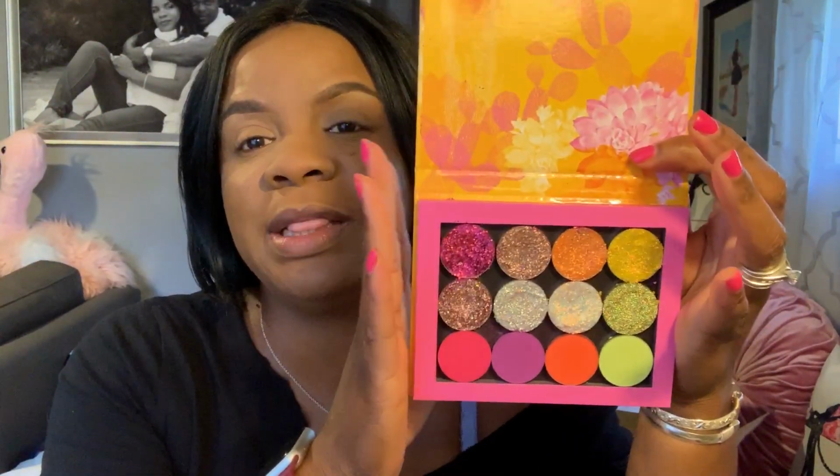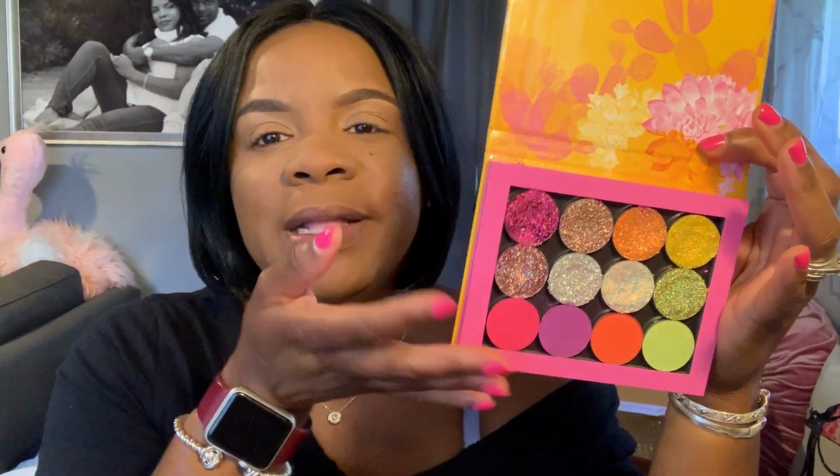Because for this palette, I had to move in other palettes, but I think because there's 8 glitter shades here, it is well worth $40. Okay, these 4 are mattes and these 8 are all the glitters.